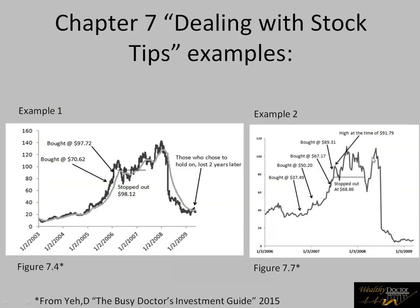So I went over two additional examples of stocks that went bubble in my book. In chapter 7, I went over this example of a medical device stock that a lot of my colleagues bought at around this level, and I heard about it when it basically doubled in price. I got in knowing that it's a parabolic curve, but I had an exit strategy. So I bought here, and I got stopped out here. And the details are in my book. But for those who hung on until the bitter end, they lost a lot, despite the parabolic curve.